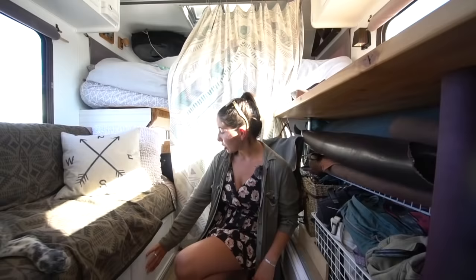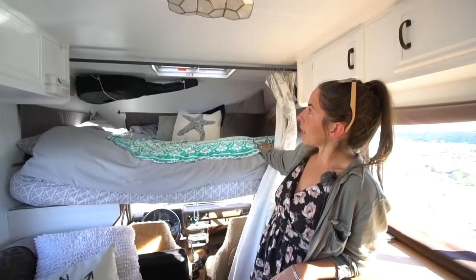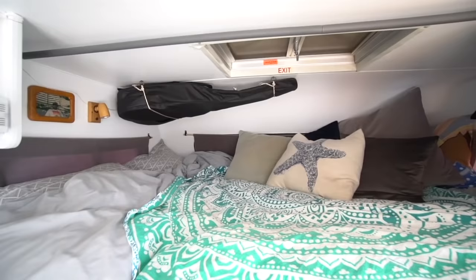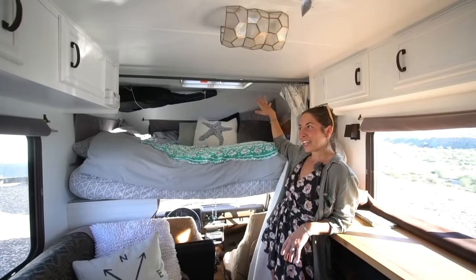This little storage box is also just more tools that I don't really use that often, but just in case. And then this is my little bed. Up here, I have a really cool exit hatch, which is one of my favorite things. I didn't think I would love that as much, but you can open it all the way. Sometimes I just stick my head out there first thing, just to watch the sunset when I'm too lazy to get fully out of my bed.